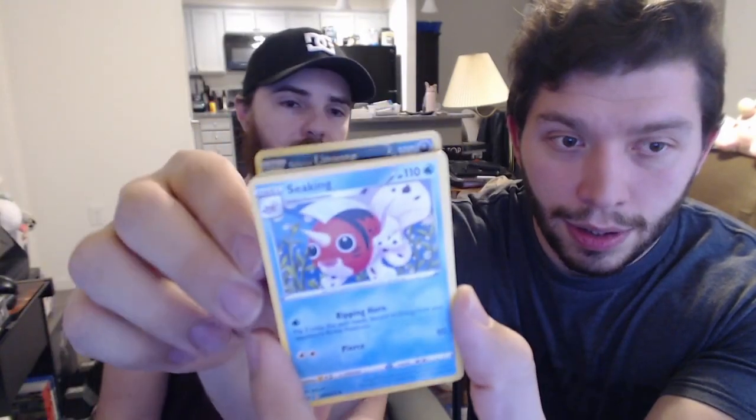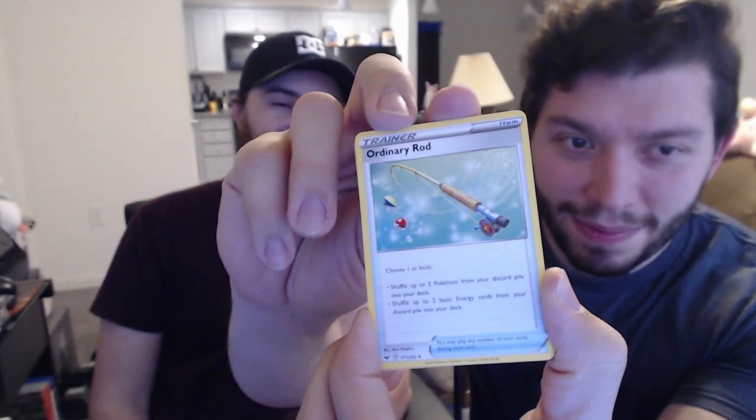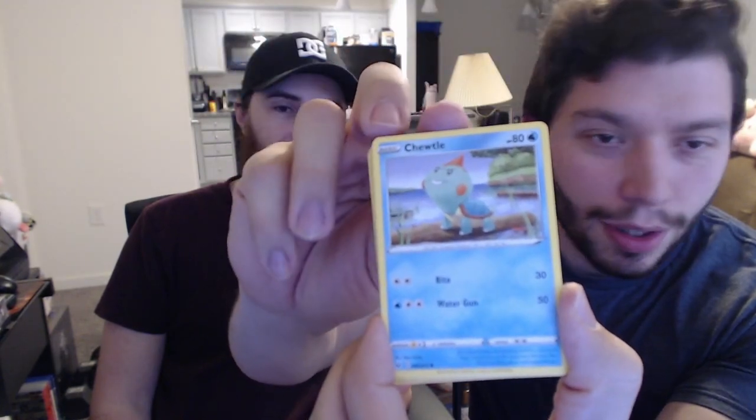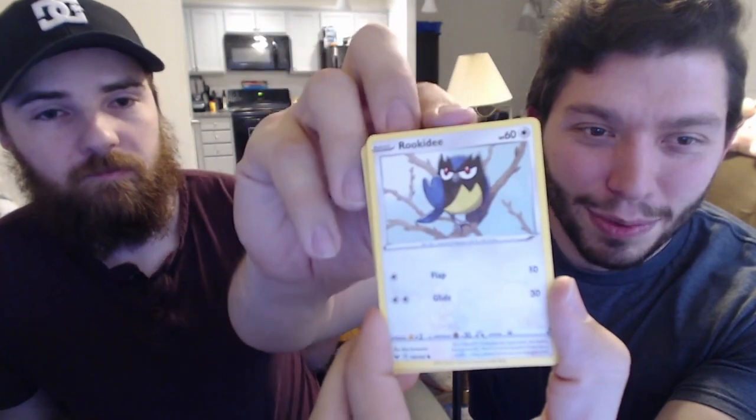1, 2, 3, 4. Grass. Fire. Yeah! Finally got one. I don't know where my glare is coming from, Alex. I'm sorry. That's whatever. It doesn't matter. Galarian Lyune. Sea King. Tilt the card up. Ordinary Rod. Cottony. Choodle. Rhyhorn. It's a good looking Rhyhorn. He's dirty. Rookidee. Nice.